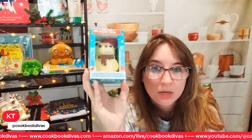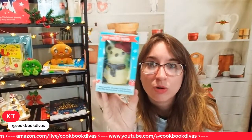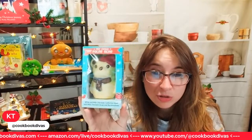So one thing to be careful of, though, is that if you do have any dietary restrictions or if your kids do, this does have milk, soy, wheat, and might contain peanuts, almonds, and hazelnuts. So this is not for kids that have any of those things or have dietary restrictions, which, you know, there are some. I probably was one of them. Anyway, so make sure to be careful of that.